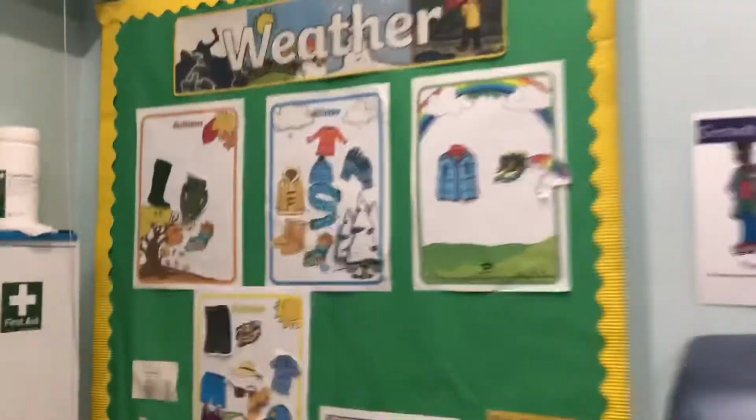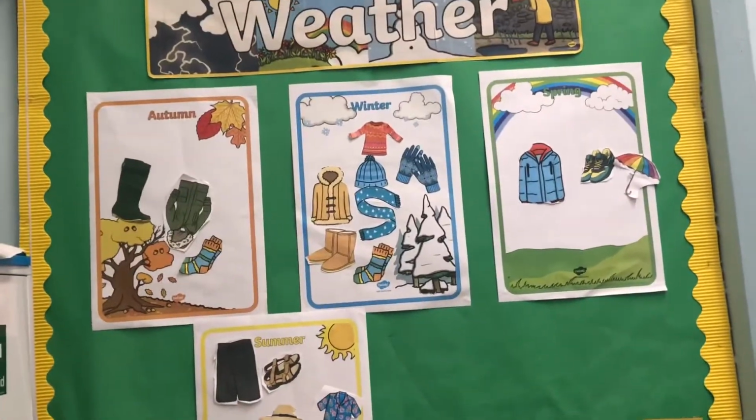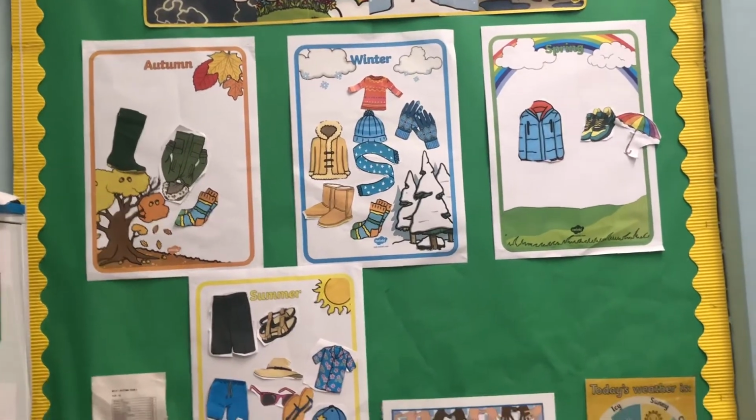Okay. So in the corner over here we have our science board. This half term we're thinking about weather and how we dress for different seasons. So that was a fun lesson yesterday.